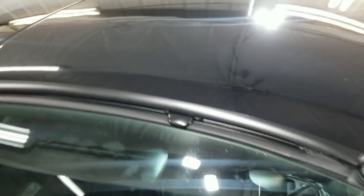Probably can see all the scratching in the paint. I got a lot of the stains off of it. It still got some right here. You probably can see that right there. Got to get that off. Got scratches right here. There's some fade going on with this top. So I got to buff this back up to a clear shine.